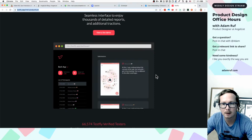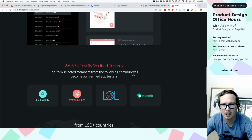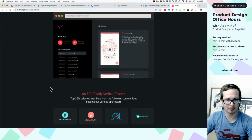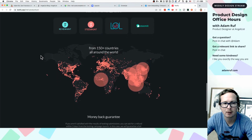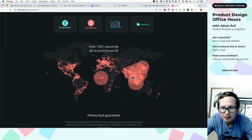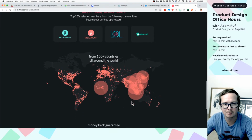So can I zoom? There we go. At first I was confused about the concept of this app, but naturally I got to love barking. Feels so different than other social apps. So people are writing comments about things. I guess this is just a screen of the app. It doesn't say how much it costs, or maybe I haven't scrolled down that far. 66K verified testers. This is where people are from. So it's like Southeast Asia. Is that what this means?